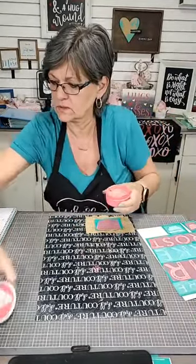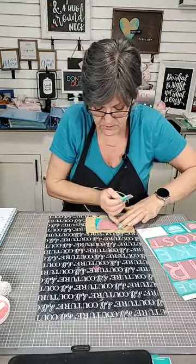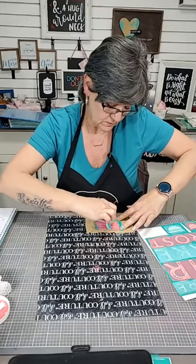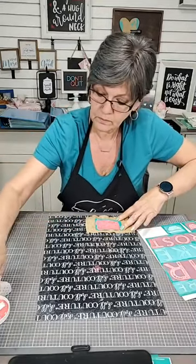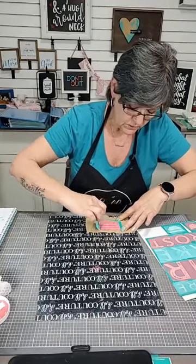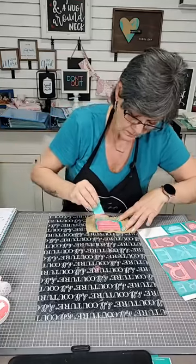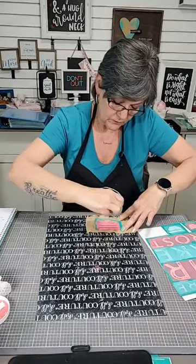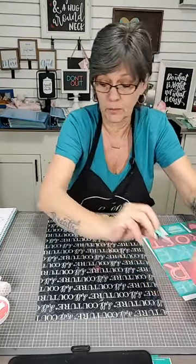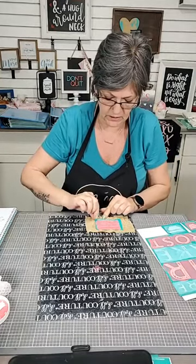All right, let's see how this works. I'm going to have to hold it down because my mat is not super sticky. We shall see. Now, if your fabric was flatter, it might work better. So if you have burlap like this, that's kind of crinkled up, it's not really flat, I would suggest ironing it first.